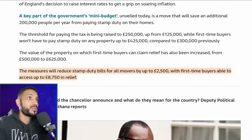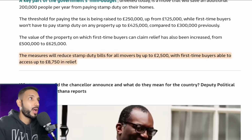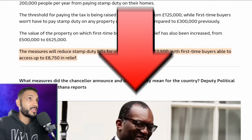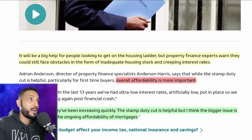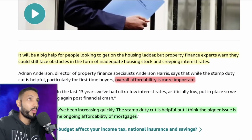Now, the measures will reduce stamp duty bills for all movers by up to £2,500, with first-time buyers able to potentially access up to £8,750 in relief. So this is what the chancellor himself said: it will be a big help for people looking to get on the housing ladder, but property finance experts warn they could face obstacles in the form of inadequate housing stock and creeping interest rates.